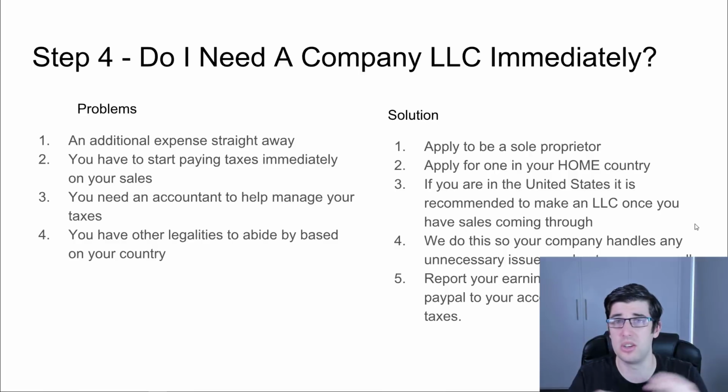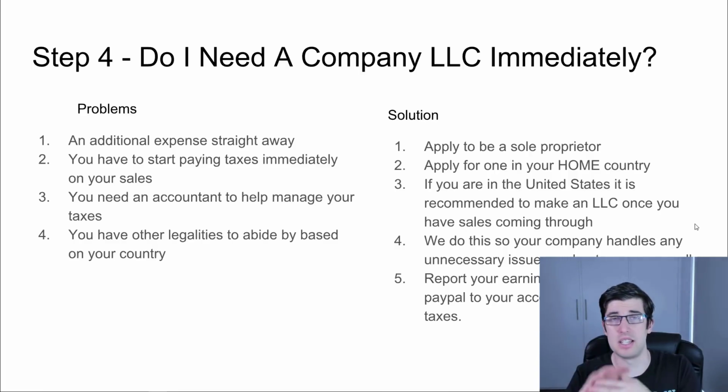You just need to go to an accountant or, depending on how your country is, apply online. If you are in the United States, however, I do recommend after a short amount of time to make an LLC. It's much easier to make an LLC, but at minimum, do sole proprietor, okay? The reason that you eventually make an LLC, or a company, is basically so that if there are any lawsuits or any claims, whatever, it's against the company and not against you. So it's actually more or less protecting yourself. That's something to consider down the line, but not immediately when you're first starting off.